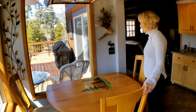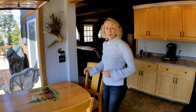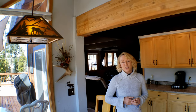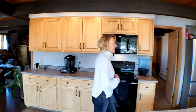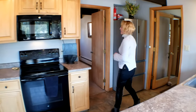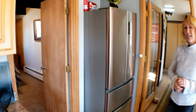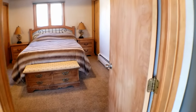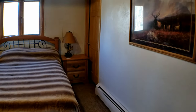A cozy breakfast nook. Can you imagine enjoying your morning coffee right here, looking at those mountains? And we're going to take you to look at those mountain views next. But first of all, let's finish looking at this main floor. We do have a main floor primary bedroom, and this home does have rental history, short-term rental. And this is a lock-off bedroom with its own bathroom and rents very well.